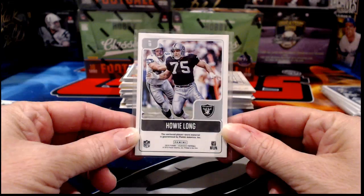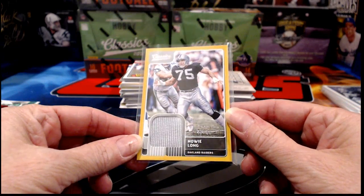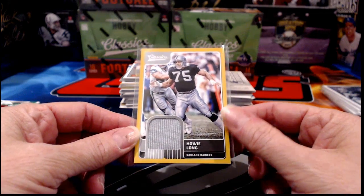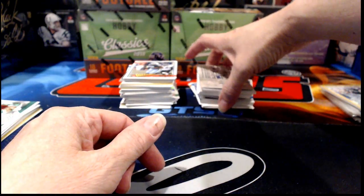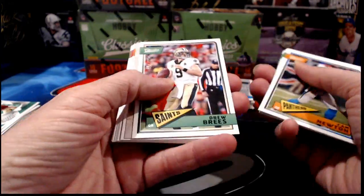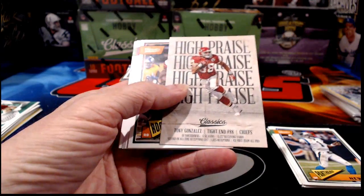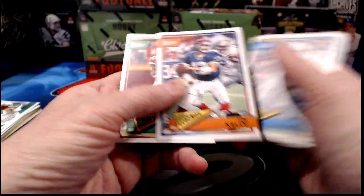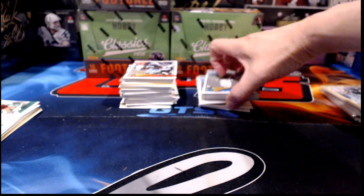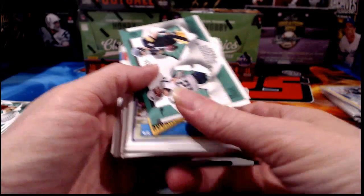Howie Long, because in every single case we have opened, everyone has had a Howie Long relic in it for the Raiders. That particular relic is numbered to 50, I guess because it is gray instead of black. So, as many of you know, if you've been in other breaks with me, I am of the opinion that Panini somehow found a warehouse full of Howie Long worn stuff. That is numbered to 299, Drew Brees and the Saints. Because we have literally found a Howie Long relic in every single case. What is the deal? Numbered to 299, Raymond Berry for the Colts. That is a red back parallel.